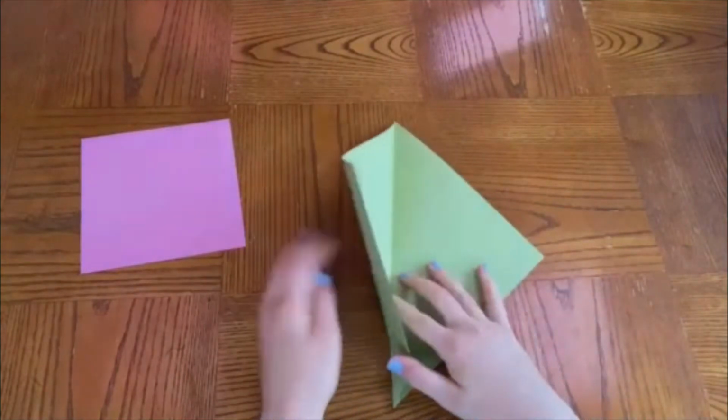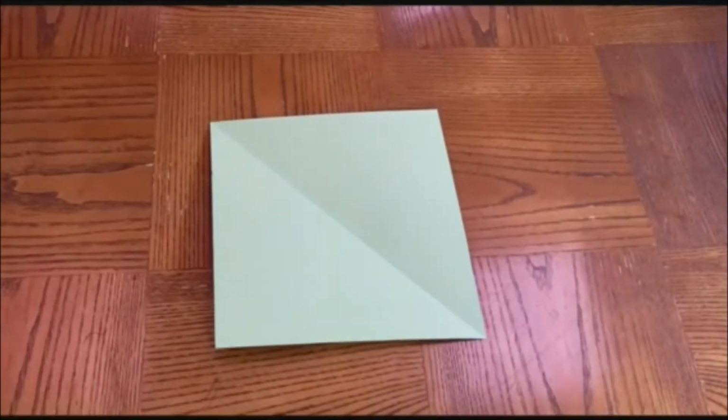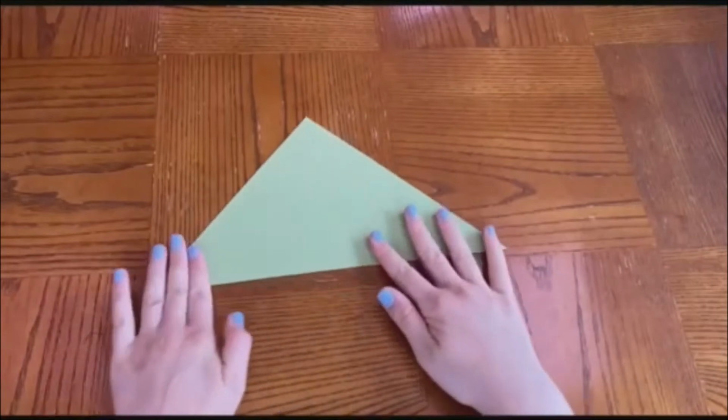As you open out your paper, you have your square ready to use for your pinwheel. To make your pinwheel, start by folding your square piece of paper in half diagonally both ways.